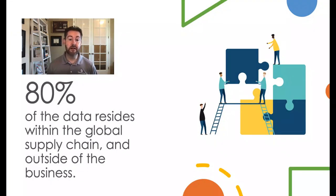Now, we recently surveyed our customer base of brand manufacturers and suppliers and found that the majority of challenges they face are all derived from the same problem. 80% of the data required to run their business resides within their global supply chain. And when it comes to managing supply chain risk, these critical data sources exist solely outside of the organization. And though quality control is of the utmost importance to almost every company, there's no amount of quality control that could protect an organization from supply chain risk.